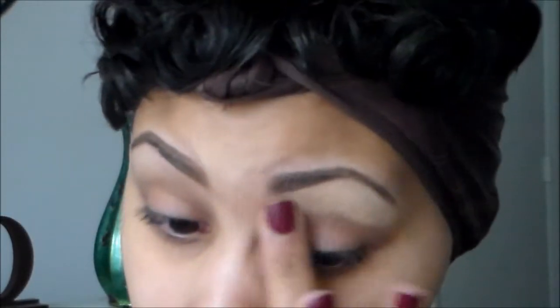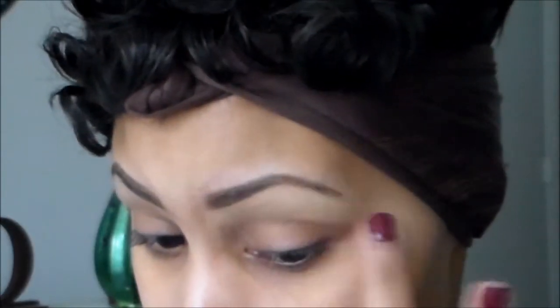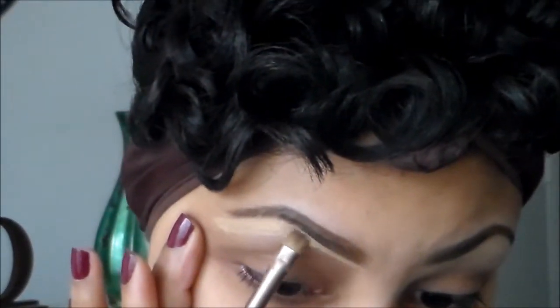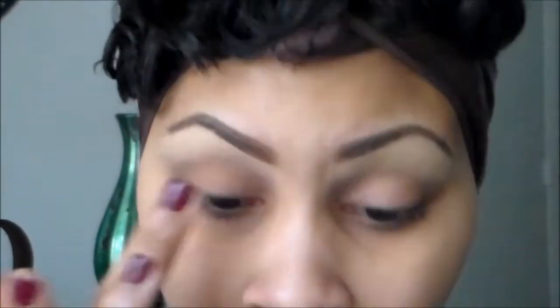And take your finger and blend it out. No harsh lines. Now for the top of the brows. You can use the same concealer that you use underneath, but what I like to do is use the foundation that I am wearing for the day, and I clean up the top of my brows with the foundation. I do that because I don't want that obvious harsh concealer line, like the halo effect on the eyebrows. So it just helps your brows look a little more natural.